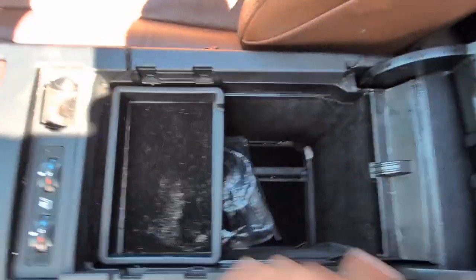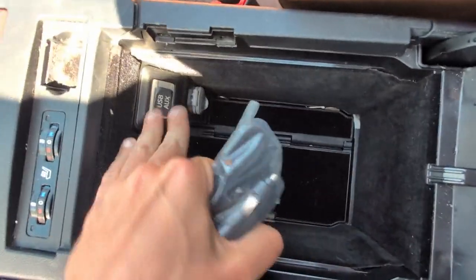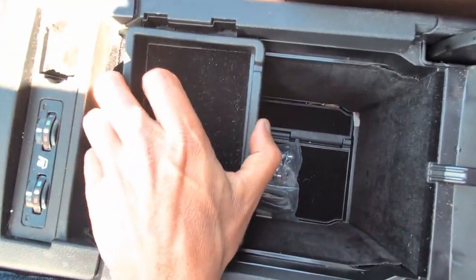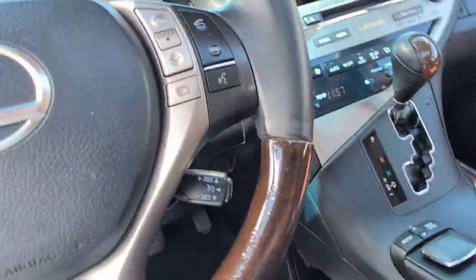And let's look in the center. If you would like to charge something, you got it. And there's your USB. There's your power. Little tray to hold stuff. Let's take a look in the back.